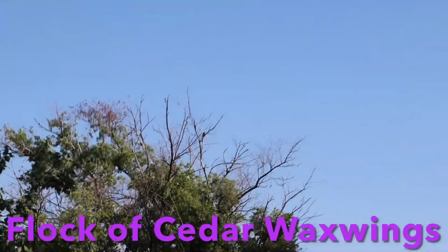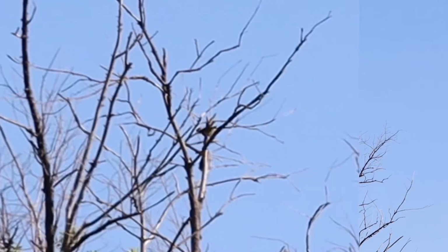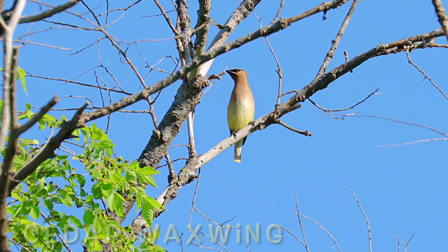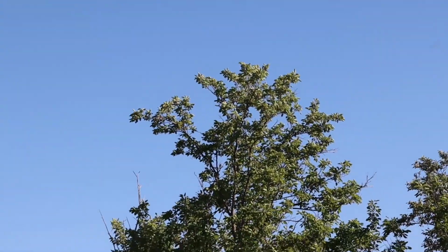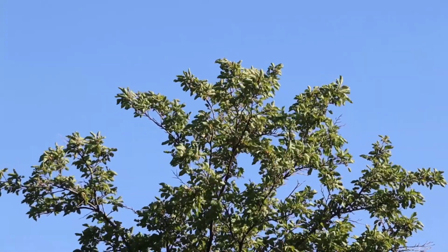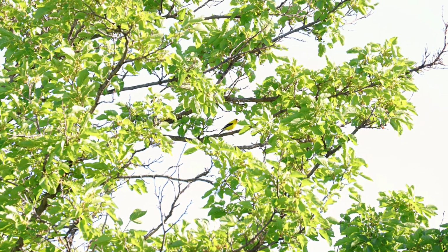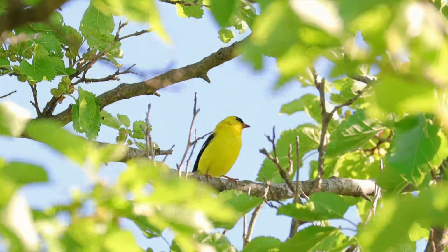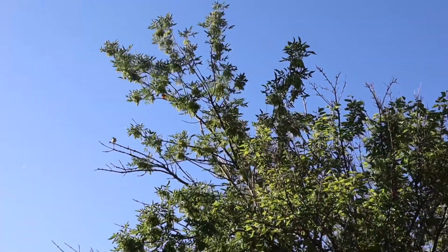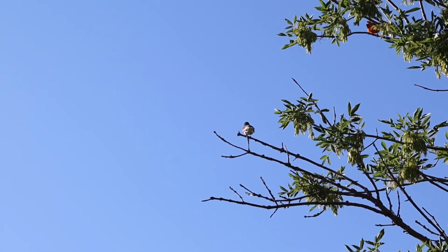There's a flock of cedar waxwings in that tree. And a bald eagle just flew over. There's an American goldfinch in there. He's hanging on for dear life. It's kind of windy. Oh yeah. Eastern kingbird.